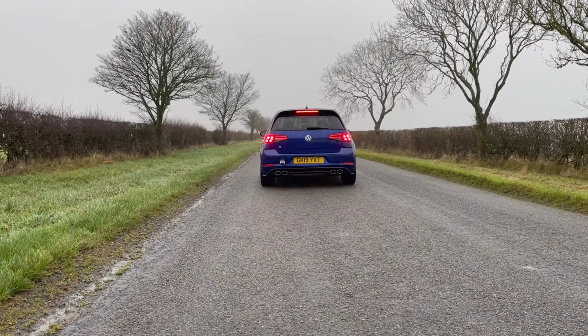The biggest difference with the VW as well is the steering's a bit heavy. You get that little bit more feedback. Although it's not quite as much as I'd like, it's still better than the Audi. It's not as wishy-washy. There's a bit more direction to it when you are steering.